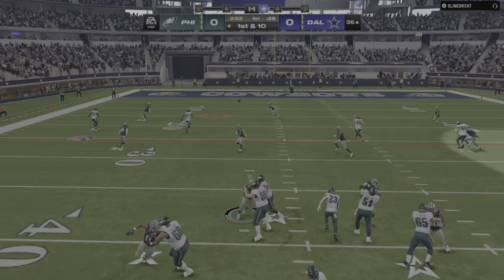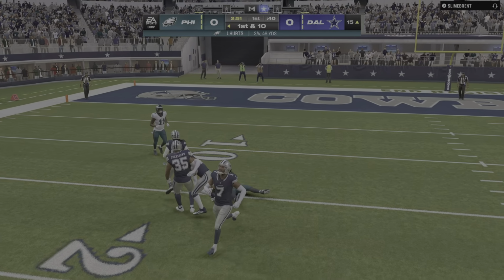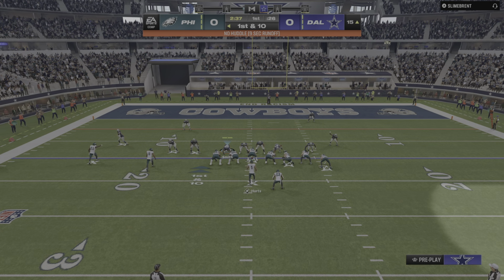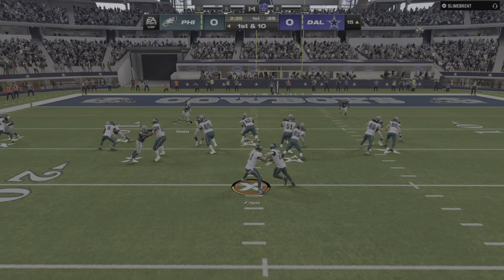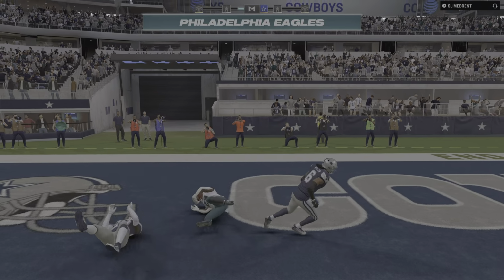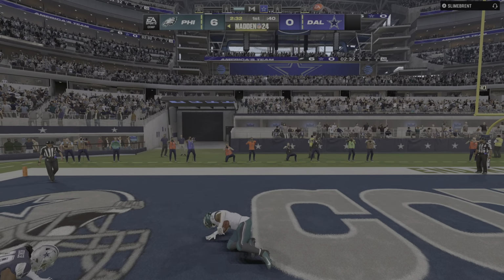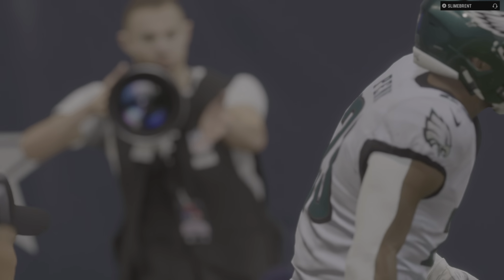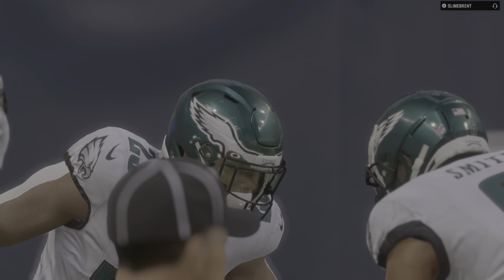Hurts. This is Smith with a grab. A good pickup there, 21 yards. Line of scrimmage, the 15. It's first and 10. And he is into the end zone. Touchdown, Philadelphia. Rashad Penny, a 15-yard touchdown run.